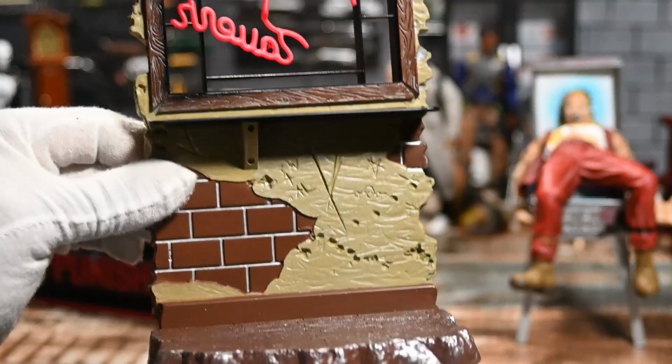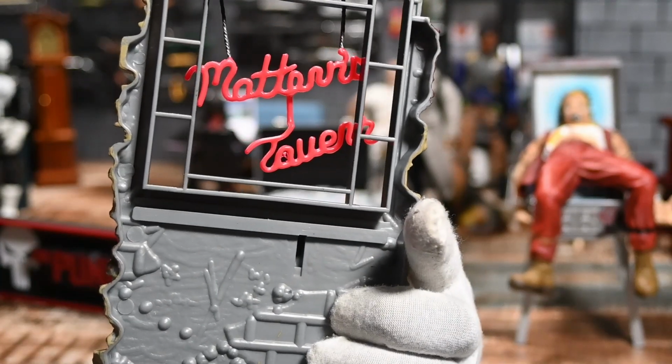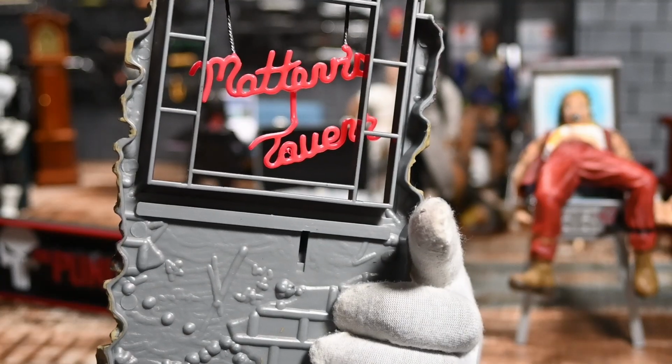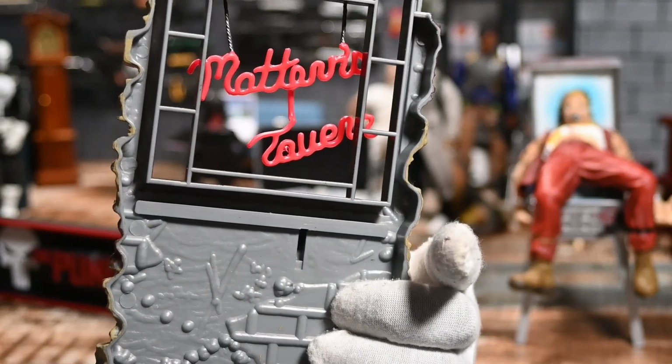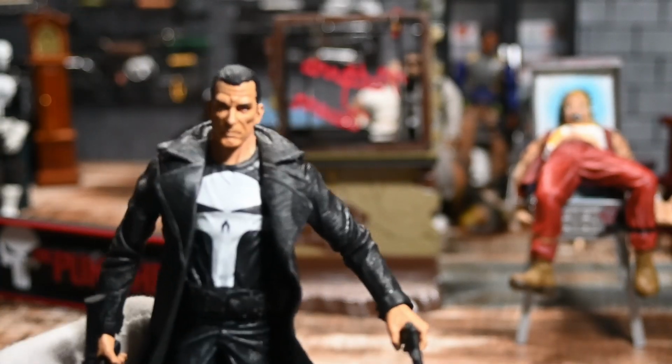Bullets, looks like it's bullet-ridden. I think that says Mattern's Tavern. I don't know, man. Whatever, that's what it says. But we are here to take a look at Frank Castle.